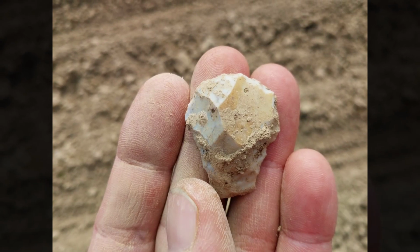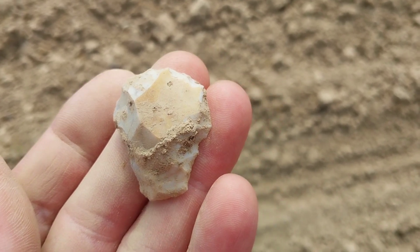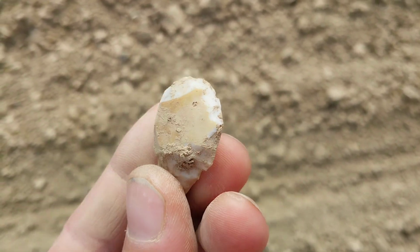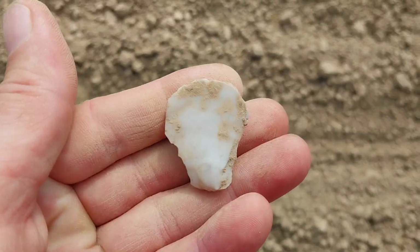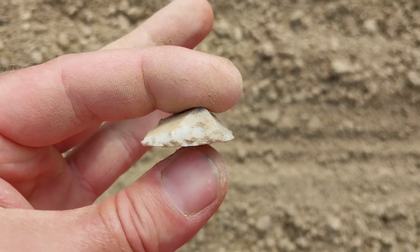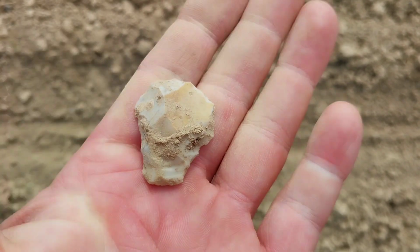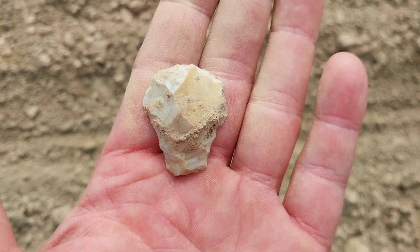Check it out. I think this is probably the best find of the day so far. Wow. Now that's a good end scraper. Yeah, I had that thing all out of proportion. Wow. What a beautiful white, really high quality end scraper. Yep, uniface end scraper. A good one too. I'm happy to show this one to you. Cool.